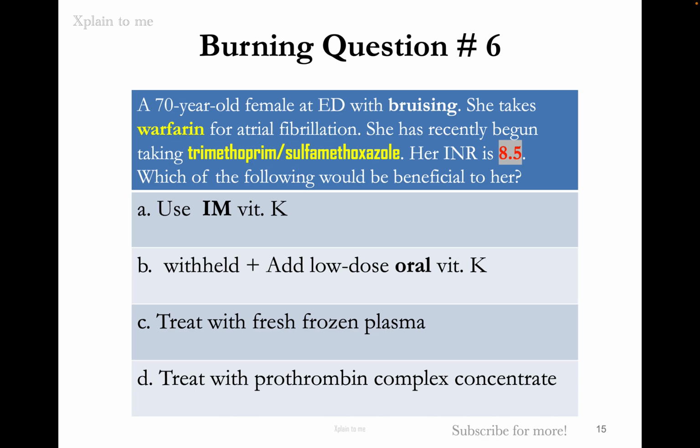Okay. If you are a medical student, you can stay because you need this. Okay. The next case. A 70-year-old female at the emergency department with bruising. She takes warfarin for atrial fibrillation. She has recently begun taking trimethoprim sulfamethoxazole. Her INR is 8.5. Which of the following would be beneficial to her?